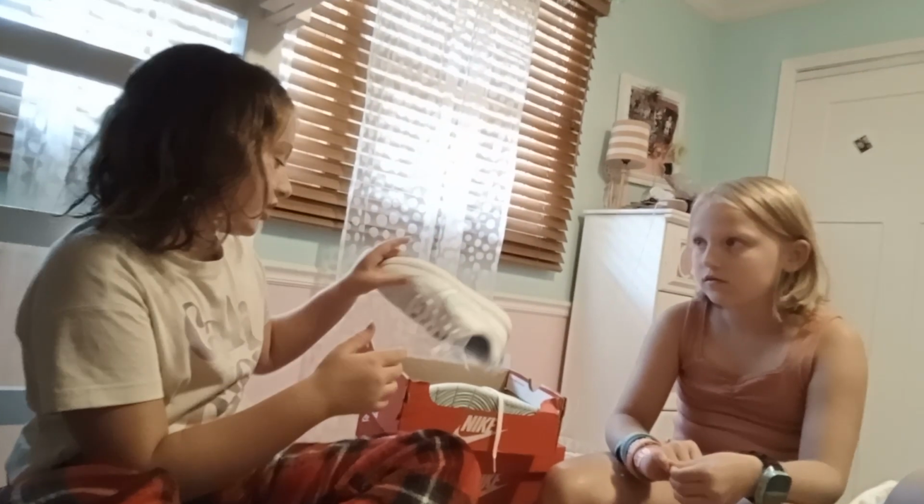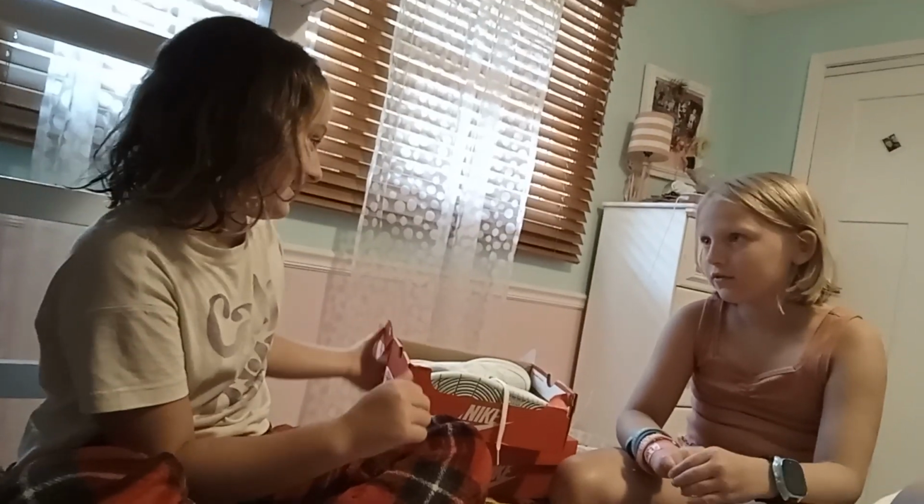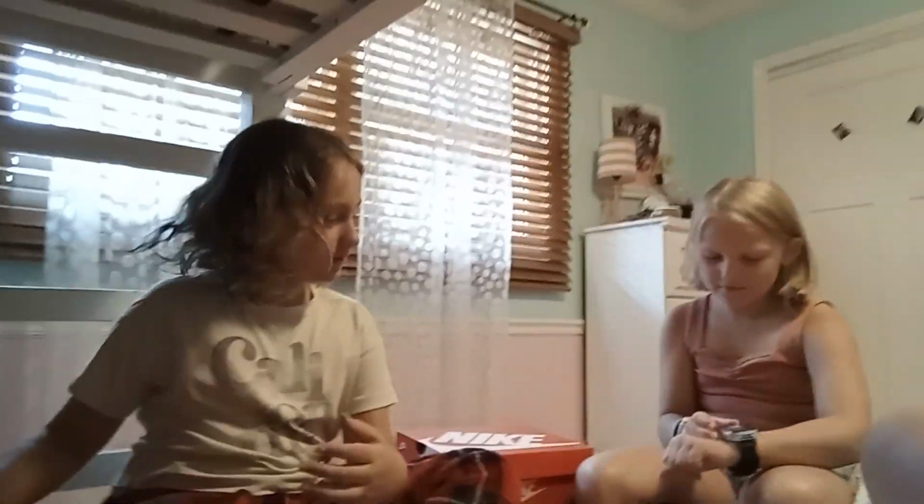If you change your shoes, I don't. These are not my gym shoes. They're both my normal shoes. Yeah, she just made her parents get both of them.